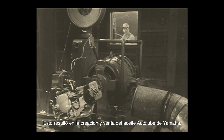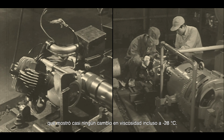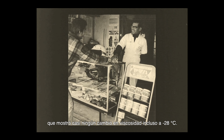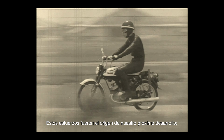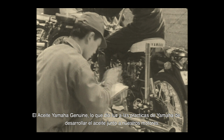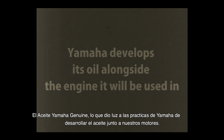This resulted in the creation and sale of Yamaha Autolube oil, which showed almost no change in viscosity even at -28 degrees Celsius. These efforts were the origin of our future genuine Yamaha oil development and what birthed the Yamaha practice of developing oil alongside our engines.